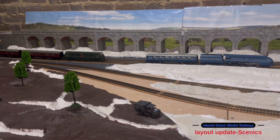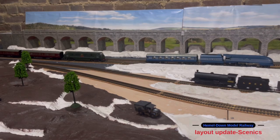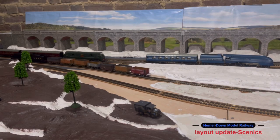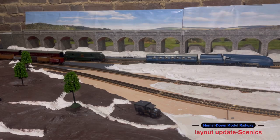Looking forward to the next few days of being able to get some of this painted up once it's dry. And then next week I'll be getting on with the track work. And then this section will really start to take shape. And then I'll be able to add in a lot more of the kind of detailed stuff as well.